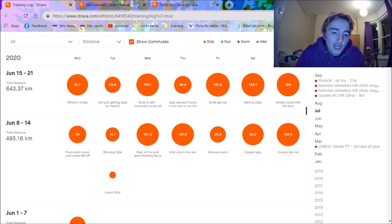But I think in general, what it shows is that having a really big base does help. You can shortcut that. You can do more zone three, obviously shorter duration, but more zone three. You might do a 2.5 hour ride and spend an hour at zone three. Yeah, that's going to make good gains as well, for sure. But you can't really, in my opinion, at least, substitute the big Ks. And that's why I really rate them.